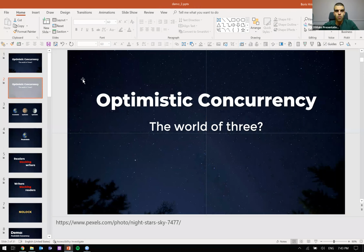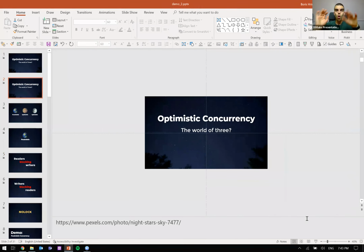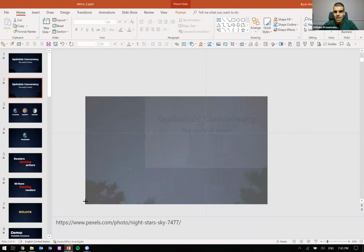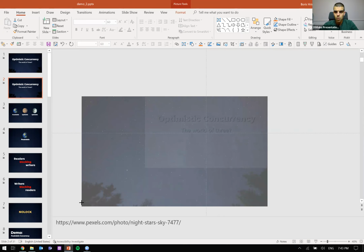Well, let me show you how that happened. I'll click Control D, which is duplicate, or Control C, Control V. I'll click that, and let me show you what I did. I'll zoom out. And the only thing I did was to grab the image and just stretch it as crazy until all of the trees get out of the slide. You see that? So this way, I generate the background for my presentation.